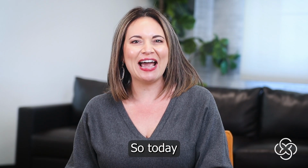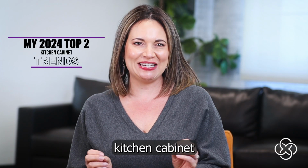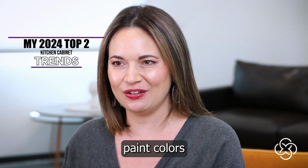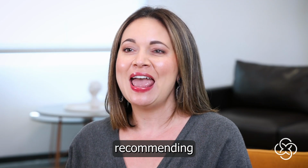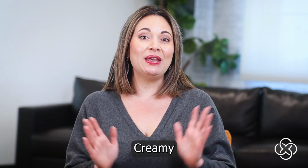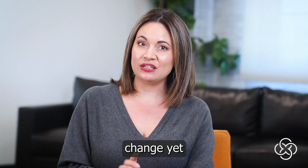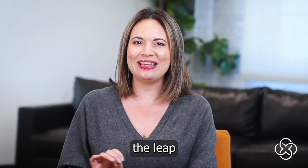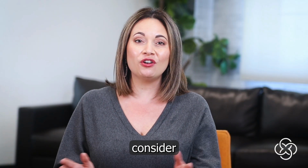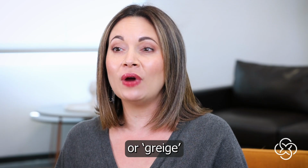So today, I wanted to share my top 2 2024 kitchen cabinet trends in paint colors that I have been recommending and maybe slightly obsessed with. First up, creamy white or grayish paint colors. If you already have white cabinets and want to change, yet aren't ready to take the leap to something majorly different, consider warming up your kitchen space with a creamy white or grayish color.